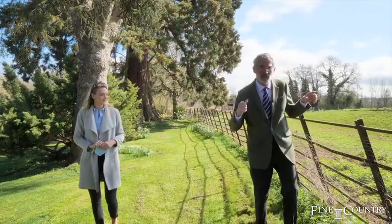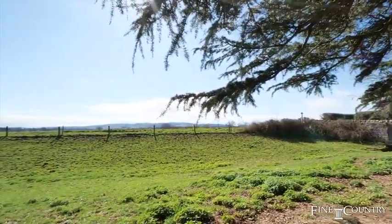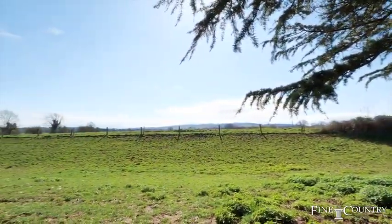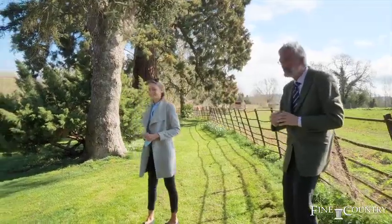Behind me, intriguingly, we have what was the Hereford Gloucester Canal. It's obviously redundant now, but it forms part of the garden. Lovely bit of history as well. But have a look at the house.